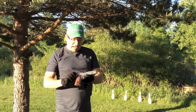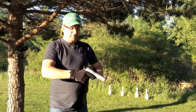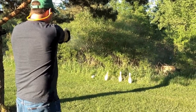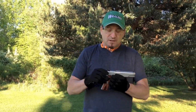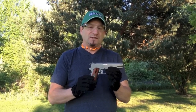Okay, this is the Ruger SR1911. We're gonna go bowling here and we're gonna shoot some of these pins. So, let's get ready. Well, I missed some. Okay, so now I'm going to do a different kind of recoil demonstration. What I'm going to do is have you look sideways on when I'm shooting the gun so you can get some idea how a 1911 pistol recoils. This is a 39-ounce weapon, and you'll see how the weight of this weapon keeps the recoil down.